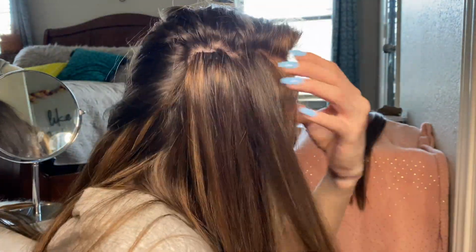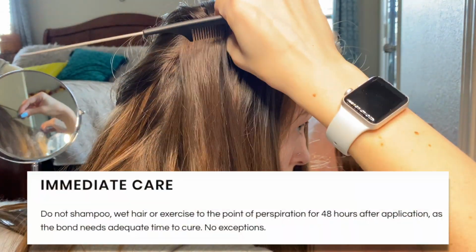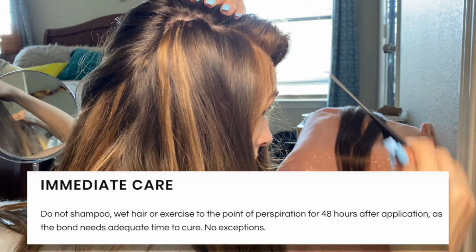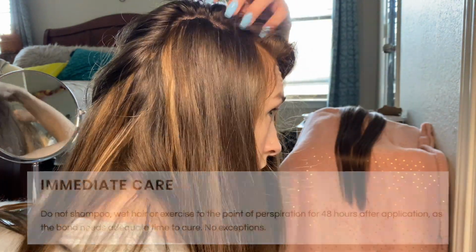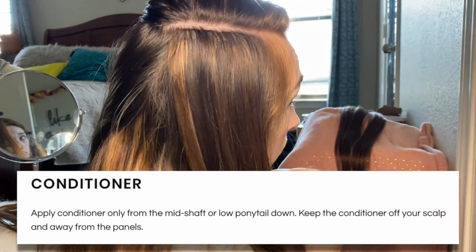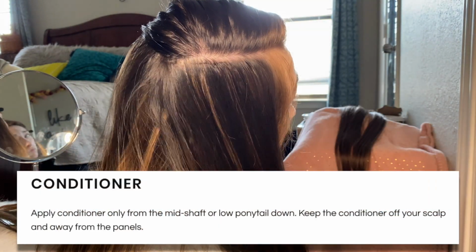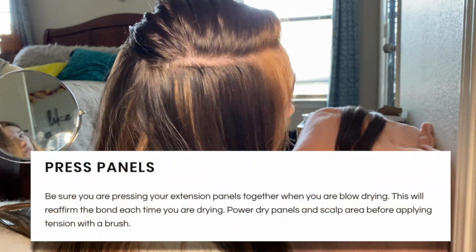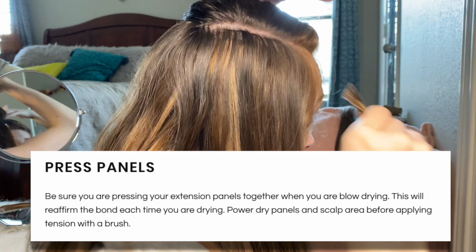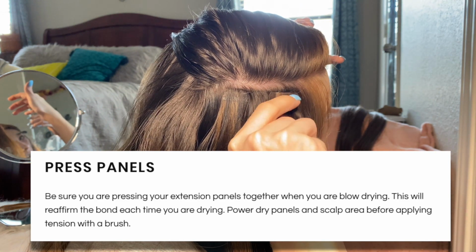Okay, so there is aftercare for the extensions, you guys. I just want to quickly go over some of it. Do not shampoo, wet, or exercise to the point of perspiration for 48 hours. That will help the extensions cure. Do not apply conditioner at your scalp. You're actually not supposed to do that anyways, but especially don't do it when you have extensions, because it's greasy. You're not recommended to blow dry your hair, but if you do, press the tapes together when you blow dry and it'll just reinstate that glue.